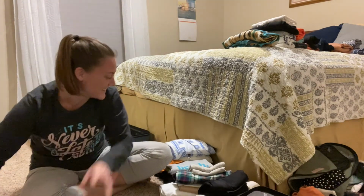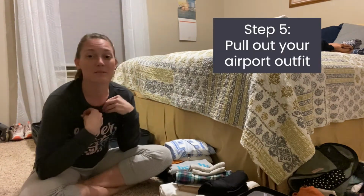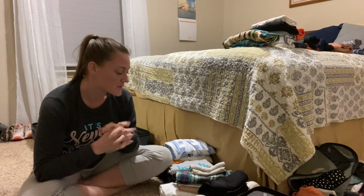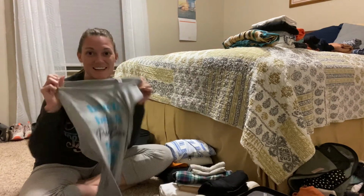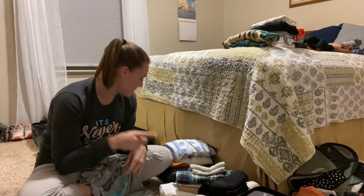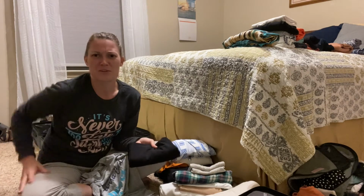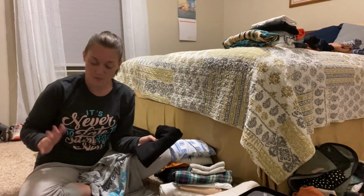You never know. Also, during this part of the process, I'll pull out what I plan to wear to the airport. And I always try to wear the bulkiest stuff to the airport, to a certain degree. So we actually have these super cute matching tank tops. So I'm actually gonna be wearing this, probably with my leggings. I love having the side pockets on my leggings at the airport. When you're dealing with your ID and your boarding pass and your phone, and there's just so much going on, it's so nice just to be like, shoop.